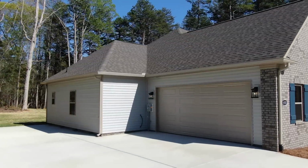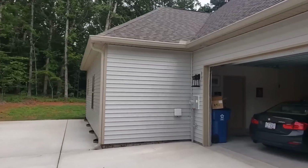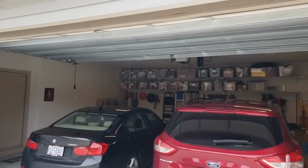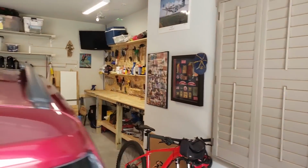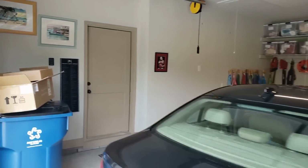In the garage here, we got a two-car garage. It's a side entry. Has a workshop over there. All kinds of fun stuff. And this is how we get into the house.